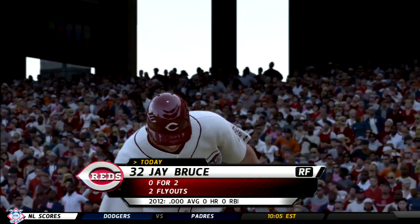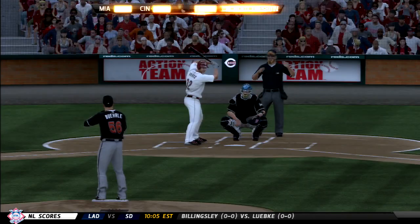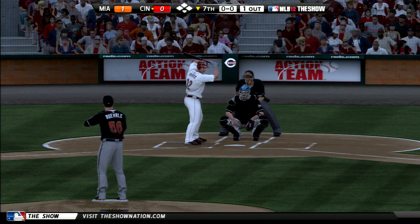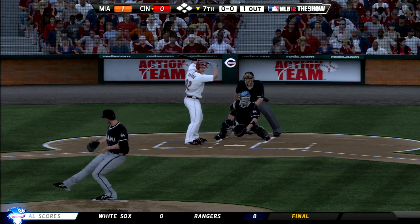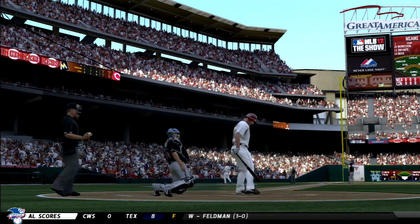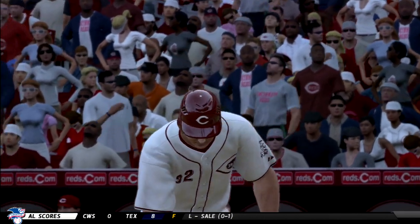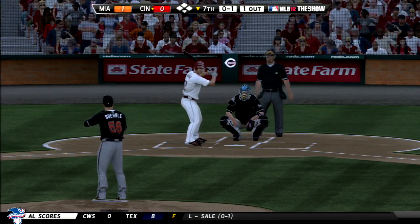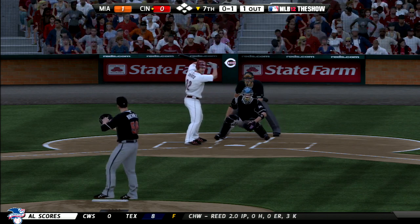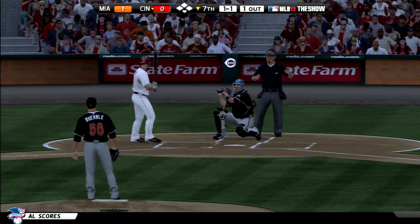Jay Bruce will stand in. He flew out his last time up. Now the first pitch. Ball hit high and foul down the left field line. It's strike one. Sets the target low here, and it misses, 1-1.